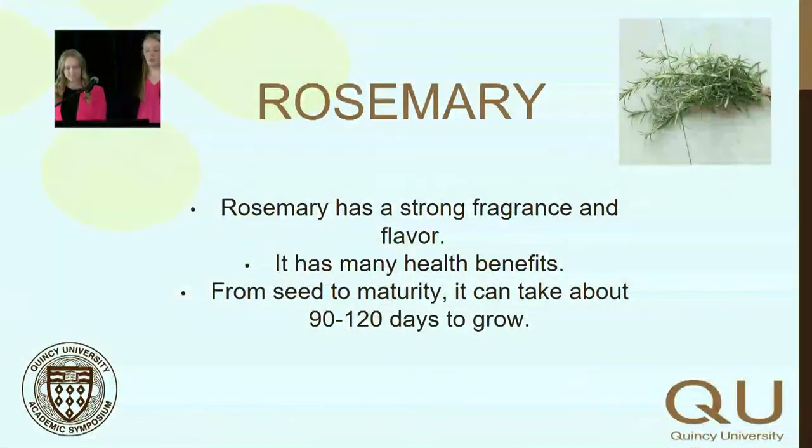Next, we planted rosemary. It has a strong fragrance and flavor. It also has many health benefits, and from seed to maturity, it takes about 90 to 120 days. On the screen is a picture of some harvested rosemary.